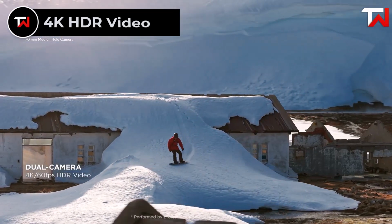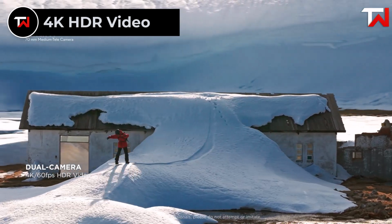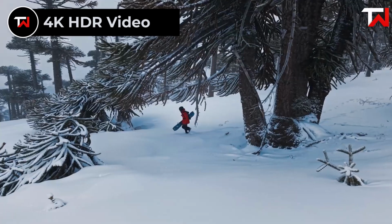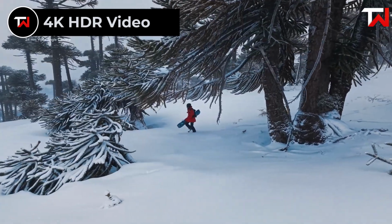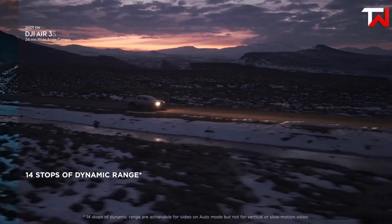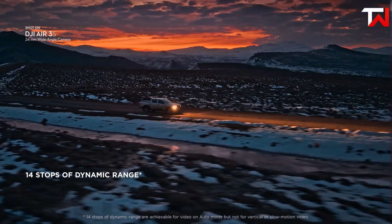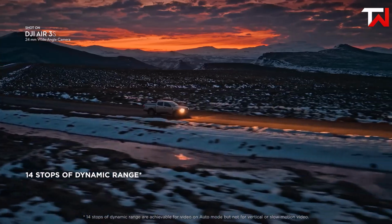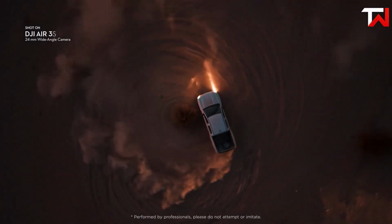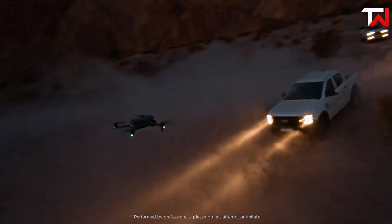4K HDR video. The DJI Air 3S supports 4K 60 frames per second HDR video, ensuring that your footage is crisp and vibrant with true-to-life colors. Additionally, with 14 stops of dynamic range, it can handle scenes with both dark shadows and bright highlights, preserving detail across the entire frame. This is a game changer for anyone looking to shoot professional-grade videos, as it enhances the tonal quality of the footage.